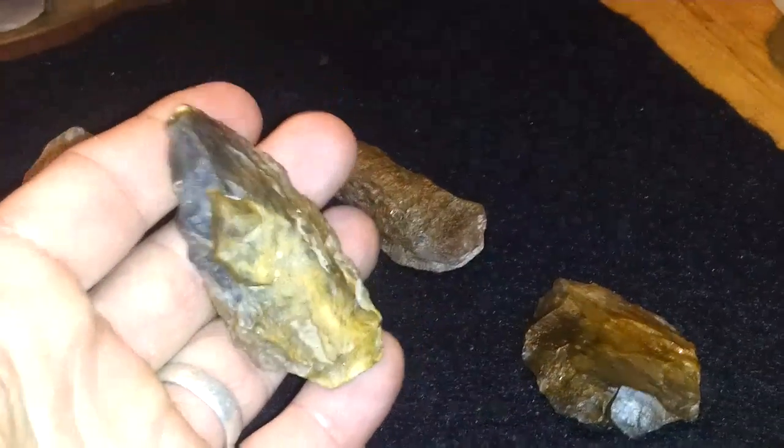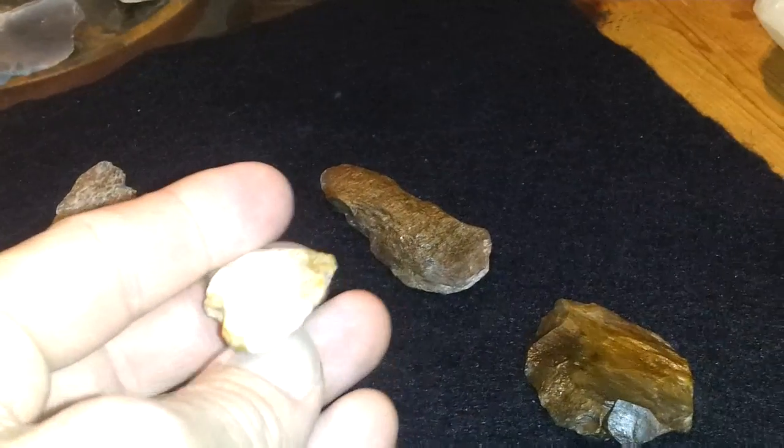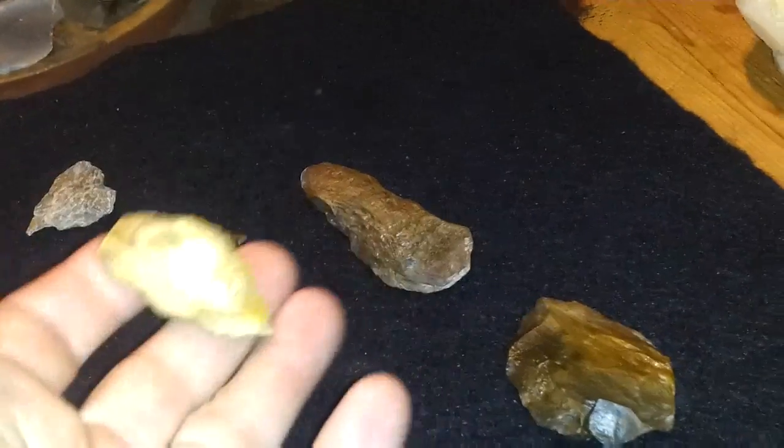East Texas knife. Back to the cortex on the tip and on the base. Here's another common one around here. Cortex wrapped all the way around it from the tip all the way around to the other side. Kind of thick. Some broken tools.